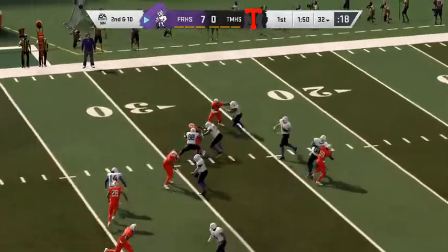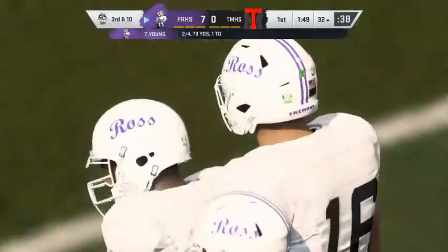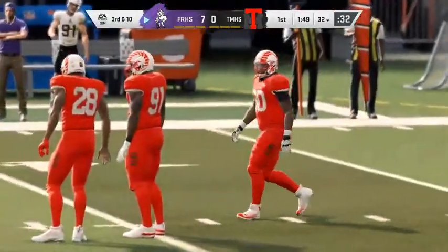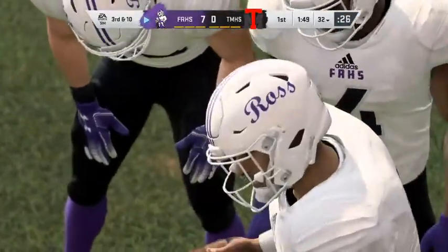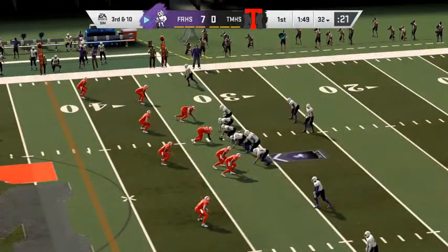2nd and 10. His throw incomplete. Had an open man that time, but ended up putting a little too much heat on it, don't you think, partner? Absolutely. Just needed a touch more air under it. Instead, he fired an absolute bullet. Now they face a 3rd and 10 after back-to-back incompletions.